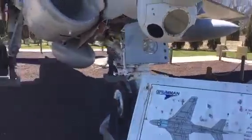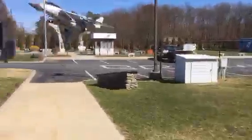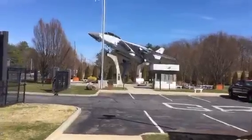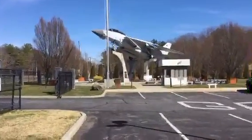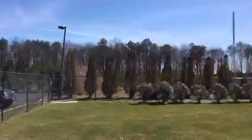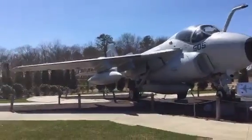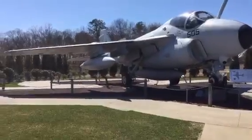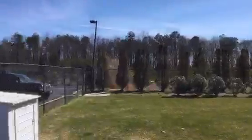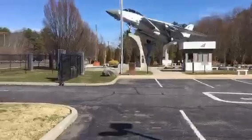Okay, so there is our A6 Intruder. Let me back off over here. I can swing around to both airplanes. Here's our Grumman Navy F-14A Tomcat. Both of these airplanes were built right here in Calverton, Long Island, New York, at the Grumman plant here, which is no longer in business. Grumman was taken over by Northrop Corporation in 1994. And this facility out here in Calverton was turned back over to the town of Riverhead for a development center.